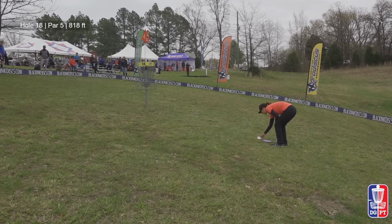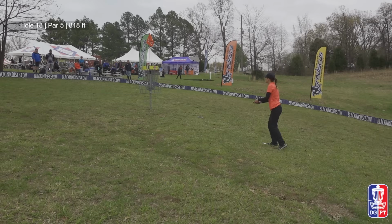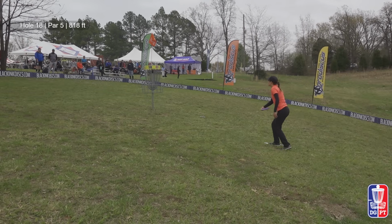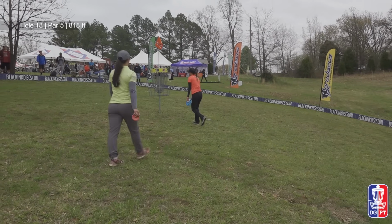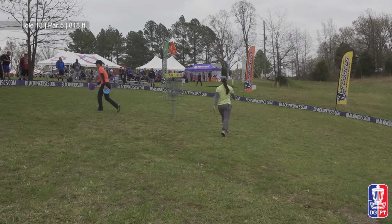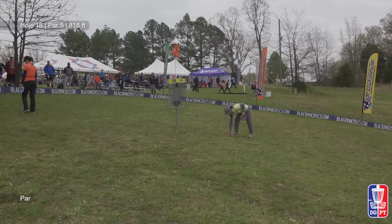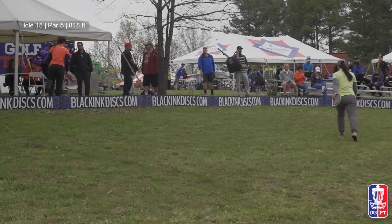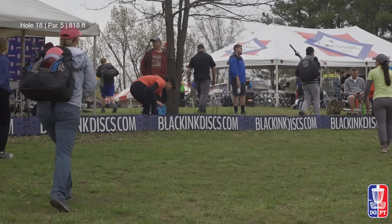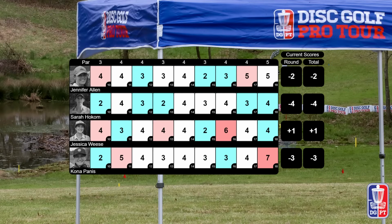Here's Kona with her comebacker. And she puts it in the basket to end the round for her. Not the way she wanted that round to end after such a strong start. But still a really great overall round for Kona. Definitely seeing signs of what she can do. Jennifer's done with a par on hole 18, and that will do it for round 1. Paige Pierce shot a scorching 12 under 1025 rated round in round 1.